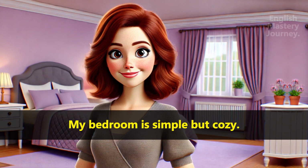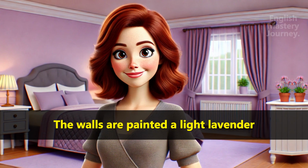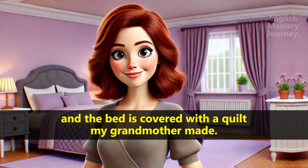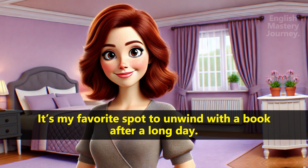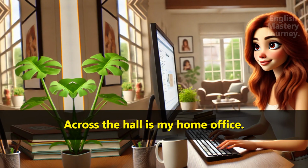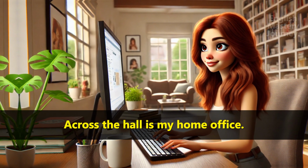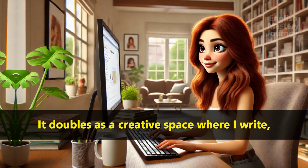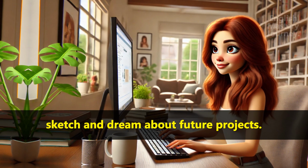My bedroom is simple but cozy. The walls are painted a light lavender and the bed is covered with a quilt my grandmother made. It's my favorite spot to unwind with a book after a long day. Across the hall is my home office. It doubles as a creative space where I write, sketch, and dream about future projects.